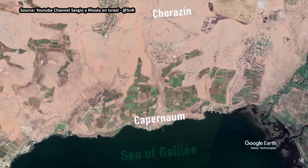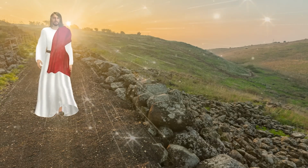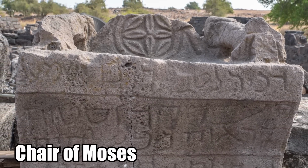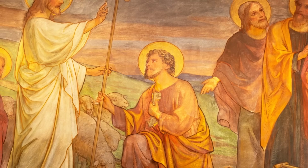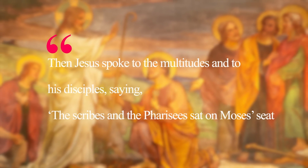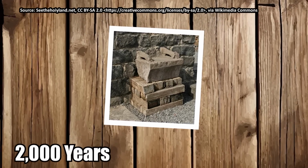There is an ancient pathway between Chorazin and Capernaum, which Jesus is believed to have walked. The path is still there, though Christ's footprints are long gone. There is also a mysterious stone chair at the synagogue known as the Chair of Moses. It too is mentioned in the book of Matthew. The Bible says, "Then Jesus spoke to the multitudes and to his disciples, saying, 'The scribes and the Pharisees sat on Moses' seat.'" This could be that very seat, preserved for 2,000 years.